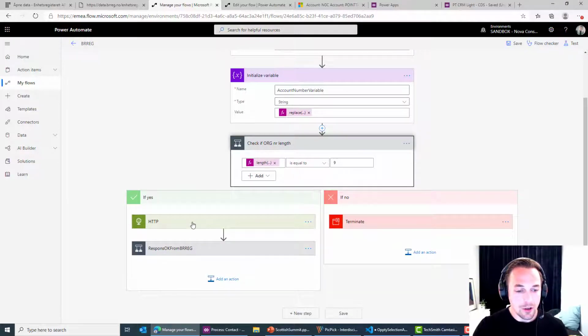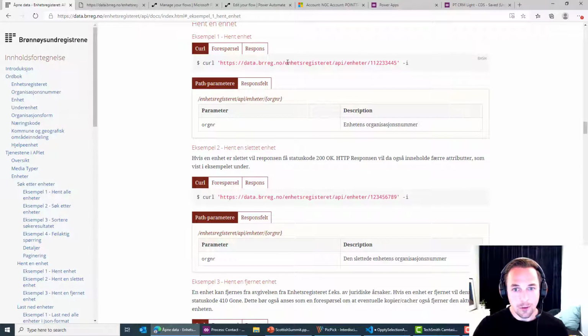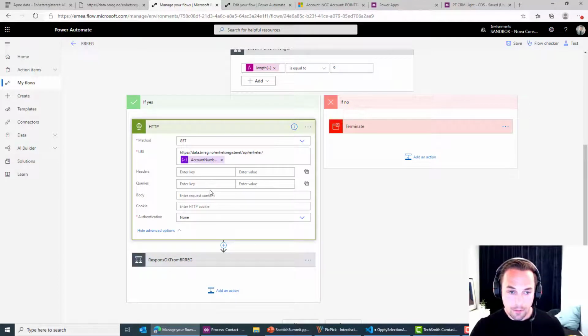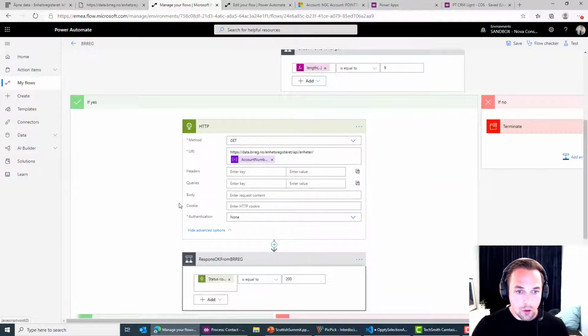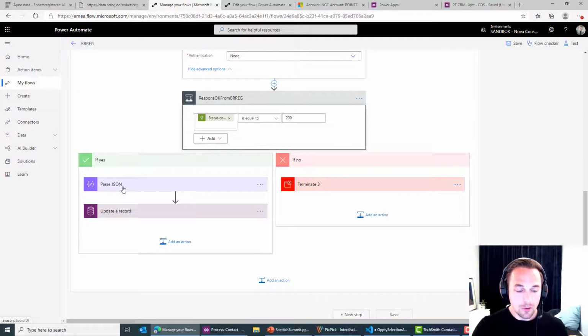And here's where the magic comes in. The first thing we're doing here is something called an HTTP GET. I'm basically building this URL with the account number. It's the same URL I was showing you here, and I'm just adding on the dynamic number. I don't have to do anything with authentication because this is an open API. For everything that comes back successfully, the status will be 200, which means successful. So if this was successful, which it was, here's where the cool thing comes in.